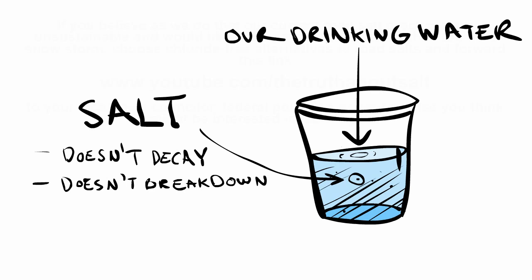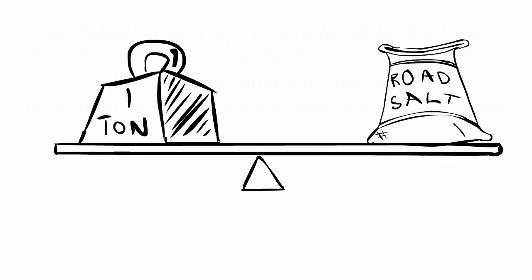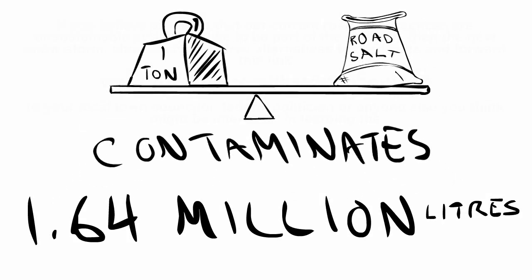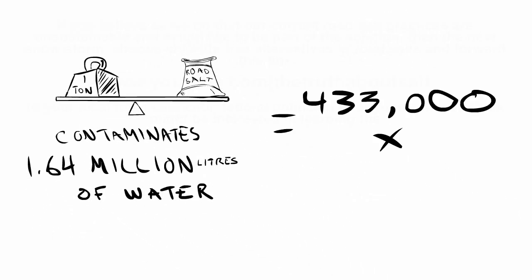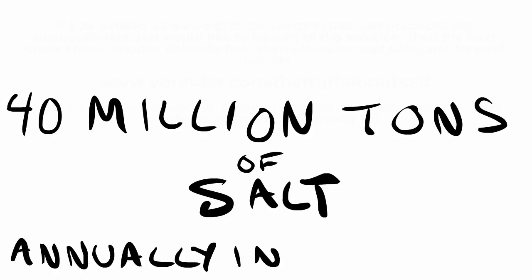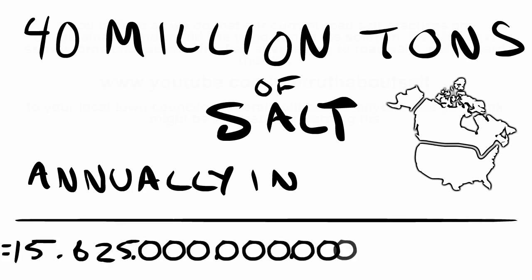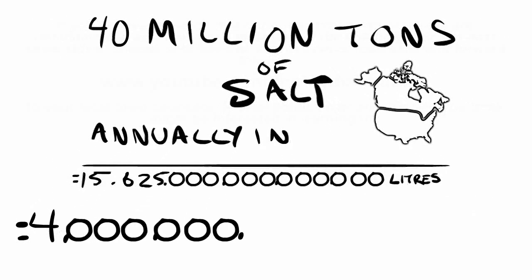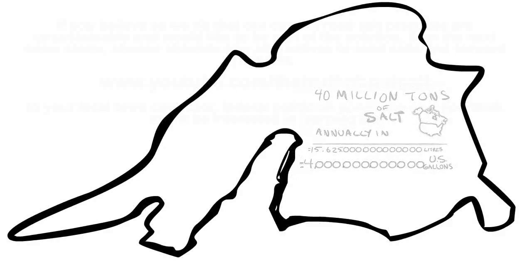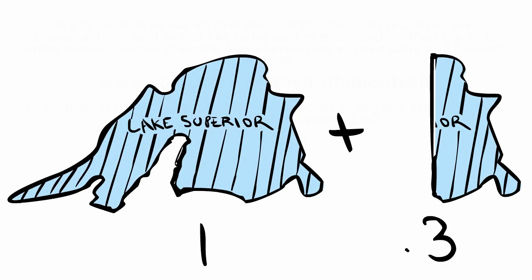You see, salt doesn't decay, it doesn't break down, and it certainly doesn't just go away. It dissolves into the snowmelt and then flows into our storm sewers. From there, most of it enters our waterways. Every ton of salt contaminates 1.64 million liters of water. That's roughly 433,000 US gallons. If we use 40 million tons of salt annually in North America, then we're contaminating 15.625 quadrillion liters or 4 quadrillion US gallons of water. That's enough water to fill up Lake Superior, the greatest of the freshwater lakes, 1.3 times over.